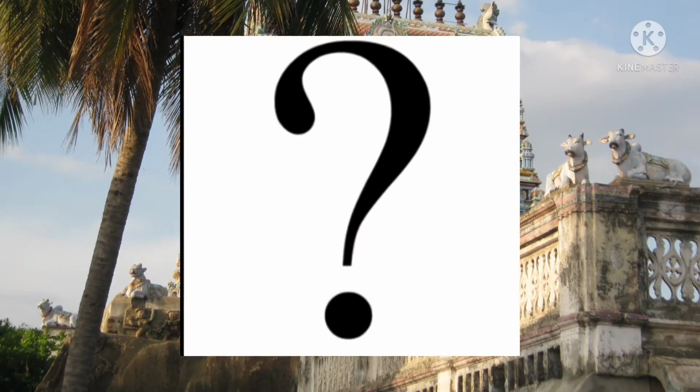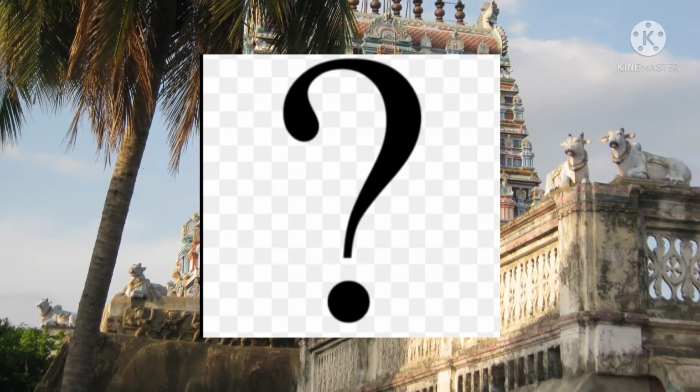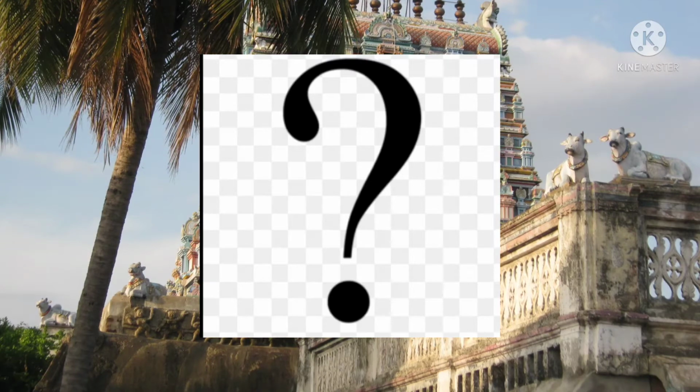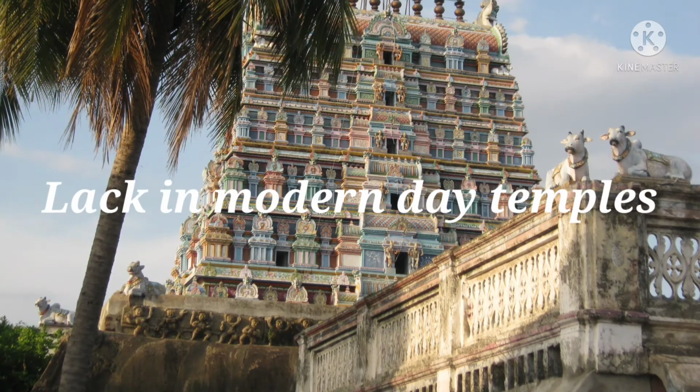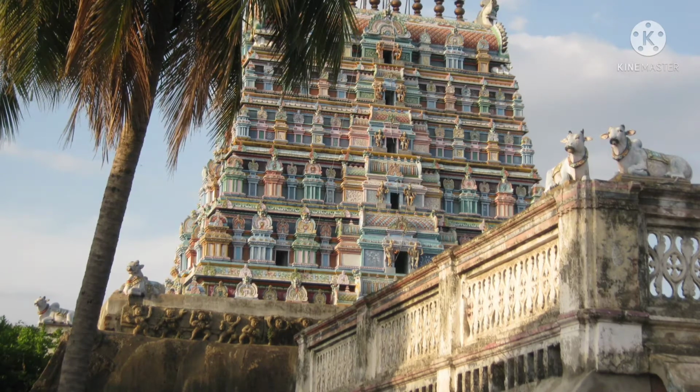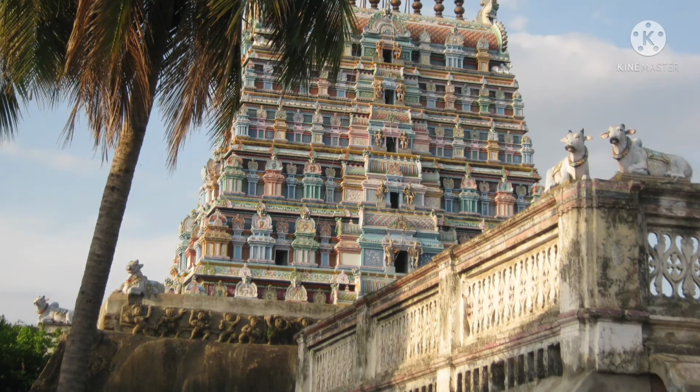Now you may ask me, what's so special about this temple? We are going to see about it in a bit. This temple has many significances that are lacking in modern day temples. Let's see about these one by one. Firstly, let's see about ancient musical instruments.